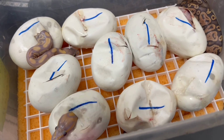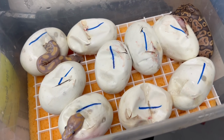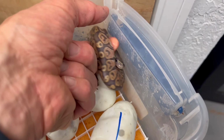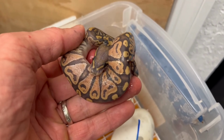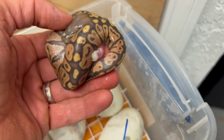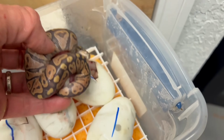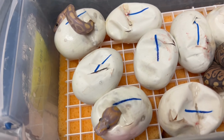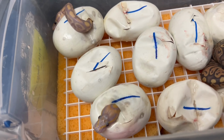All right, guys, sneak peek at this clutch. I'm actually surprised one actually came out. And as you can see, that looks like a Super Hurricane right there. It's a Hypo Super Hurricane Enchi. And this is the 100% het rainbow. And as you're gonna see, if you look at these other snakes, we have rainbows being born here. And that's my ultraviolets clutch.